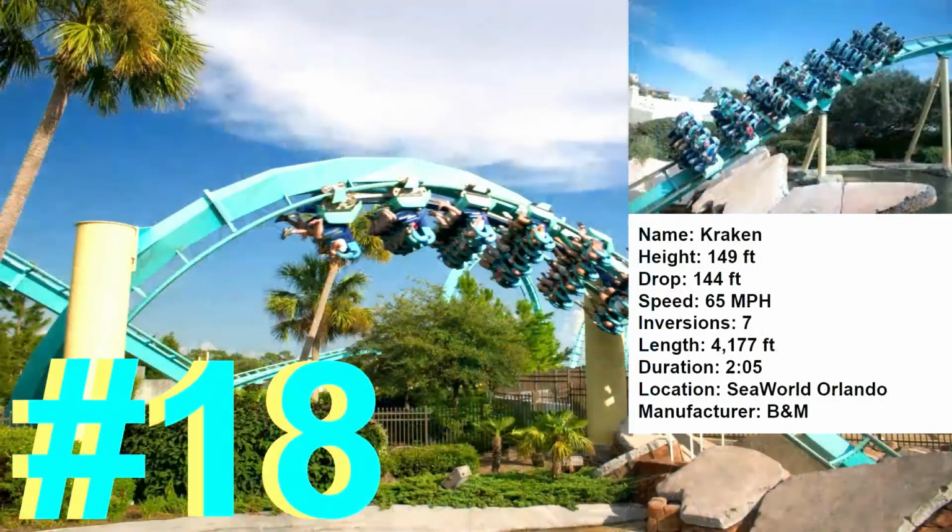Anyway, coming in number 18, we have Manta's good old pal, Kraken, one of the other B&Ms at the park. And here's why I like Kraken more. It really only comes down to one reason. Oh yeah, I forgot to mention Manta's theming. Manta's theming and queue line and everything, that was really good. It had a much better queue line than Kraken, actually.